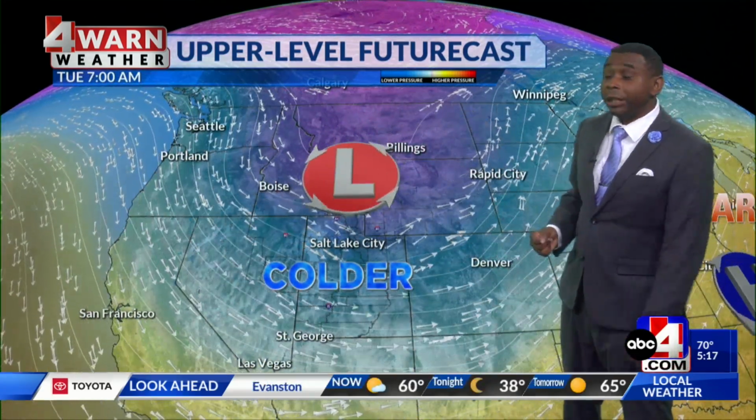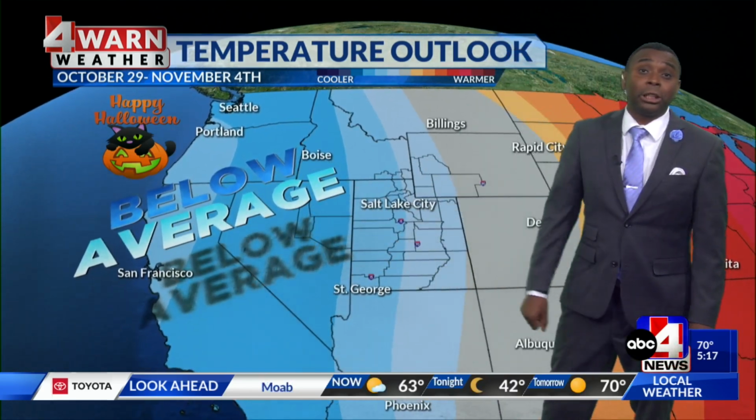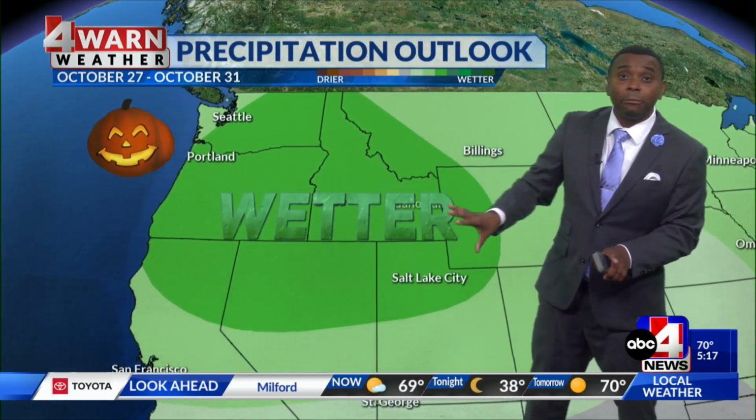But here comes that next more dynamic storm system coming in on the west coast as we get towards the beginning of next week, Monday into Tuesday, and that could bring us some colder and wetter conditions. So the overall temperature outlook as we get towards Halloween, look at this, below average temperatures look to be shifting into the western half of the country. And along with that, we're looking at the potential of wetter conditions.